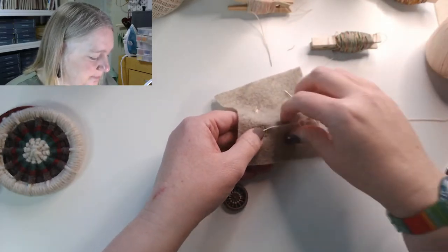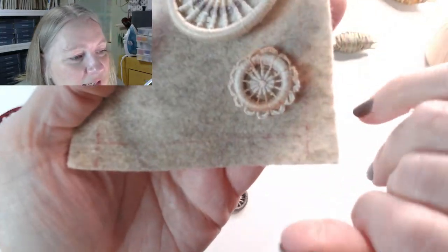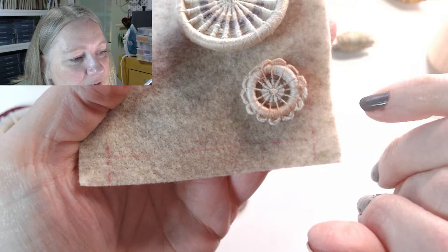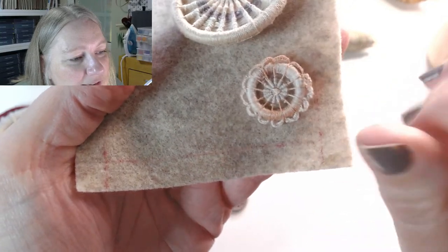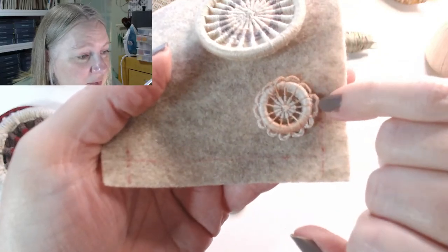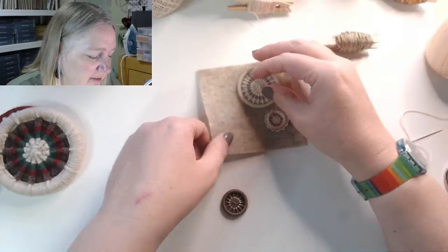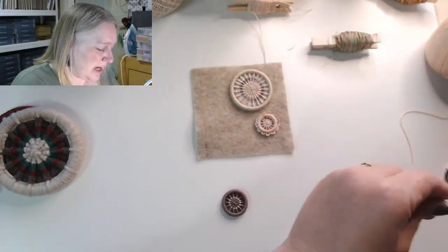Two ticks. But you can see on the front, you can't see those stitches really at all. Hold it in place. You could stitch it down by the scallops as well, but I sort of want those to rise up a little bit, so that's fine.